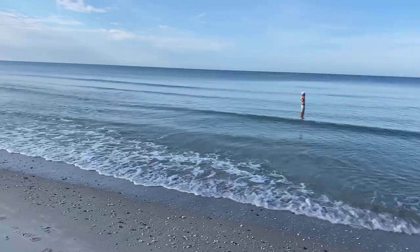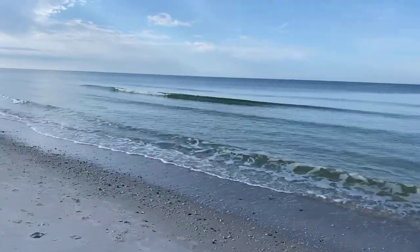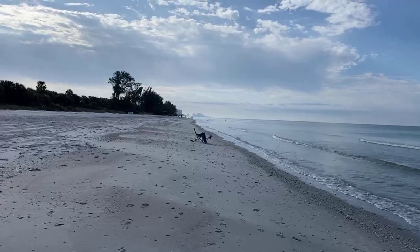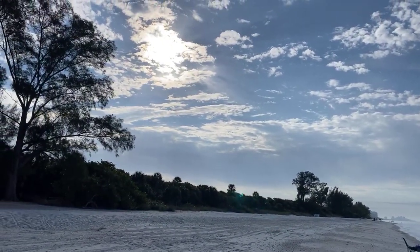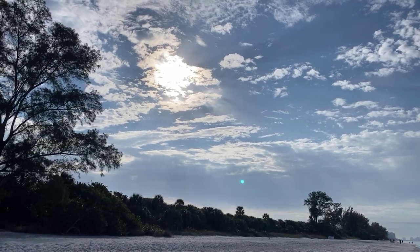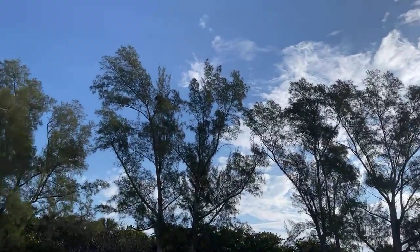Well, darn, there's just a few clouds lingering around here. Get a nice opening and then boom. See these little patches of clouds? They're moving to the south. So hopefully, as soon as they pass by, we got all this beautiful blue sky. Look at that.